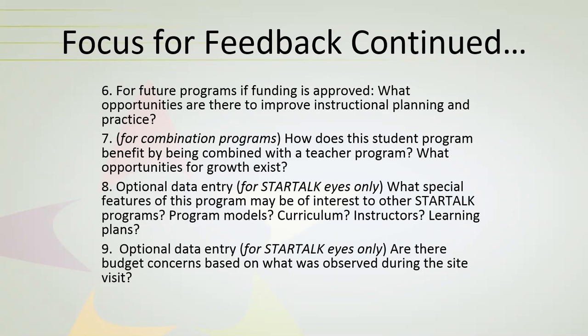The responses are used only internally by STARTALK to identify effective practices and resources and to address any budget-related issues or concerns. Your answers to these questions will not be shared directly with the program.